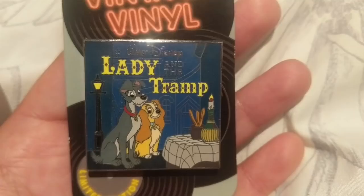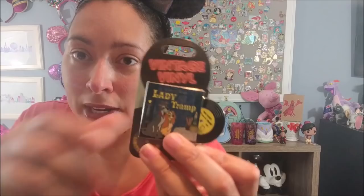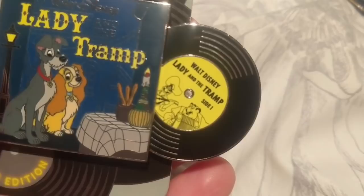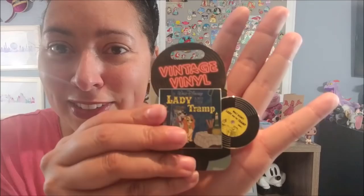So you do have the same artwork, essentially, or same coloring, I should say, in the nice navy blue. And again, they're at the spaghetti scene. And when you open it up, you have the record with a picture of the two guys from Tony's restaurant. So that's actually very, very cute. But fun vintage vinyl collection. I love these pins so much. It's one of my favorite new additions, or new series, I should say, from this year that they're doing.